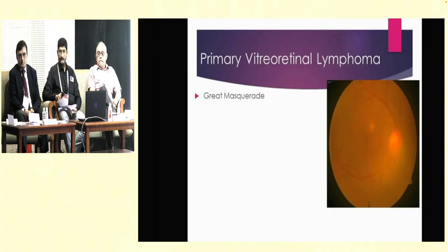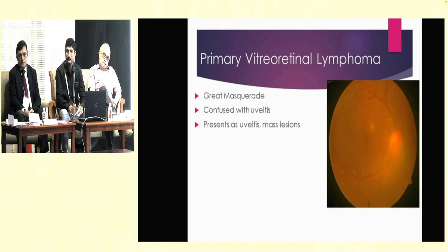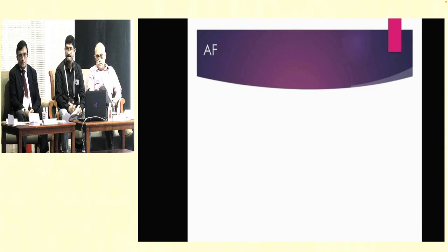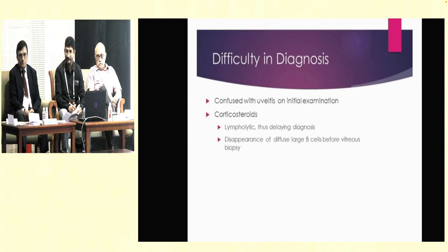Primary vitreoretinal lymphoma is one of the greatest masquerade syndromes. It can present as vitritis, subretinal mass lesion, and other presentations which can mimic uveitis. It appears in waxing and waning phase, thus difficult to diagnose. Classical appearance of leopard skin is seen where multiple hyper and hypopigmented lesions are seen, which are better appreciated on autofluorescence imaging. As confused with uveitis, ophthalmologists initiate corticosteroids, which are lympholytic and further delay diagnosis.